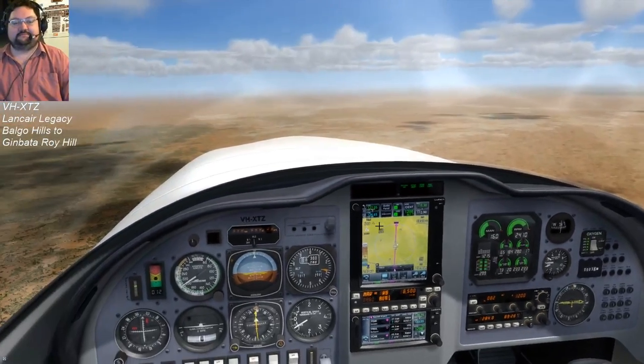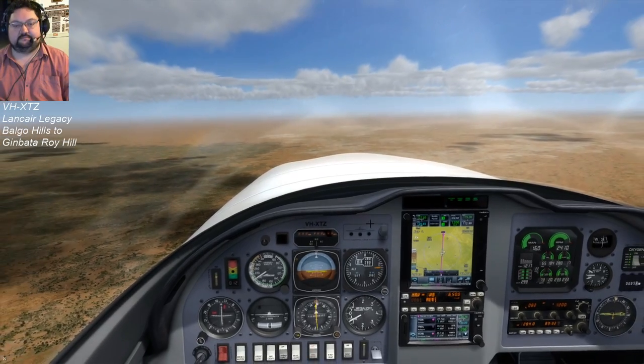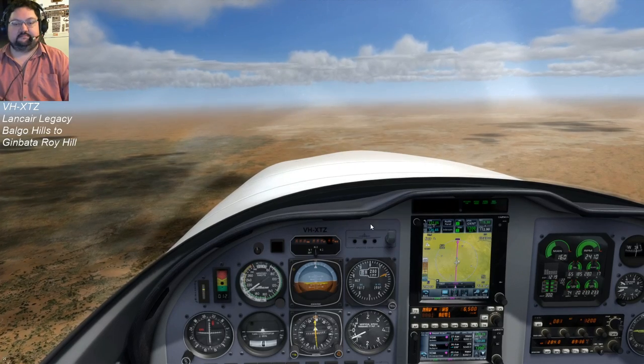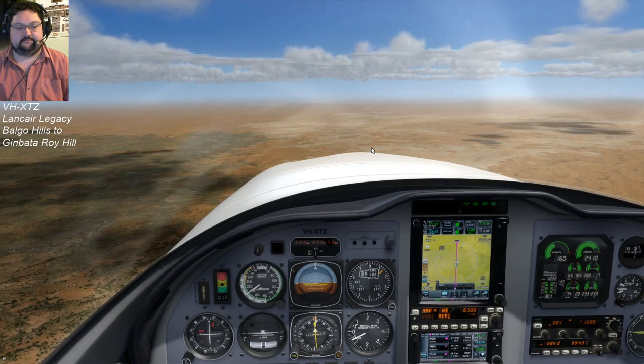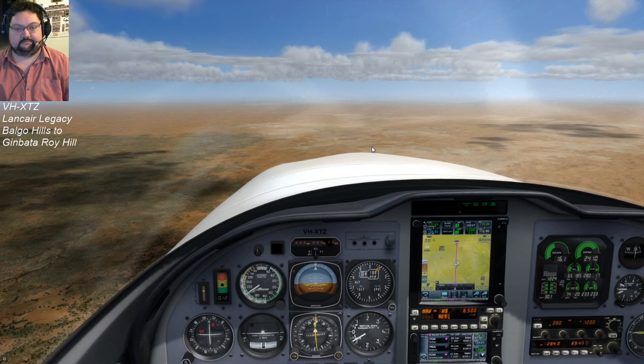I've got a plan for landing. Because it's going to be utter chaos if we all land at the same time, or it would be in real life. But how about we land where we both escort one down, and then we fly a circuit, escort another one down, and then the last one lands. That is a great idea. Yes.